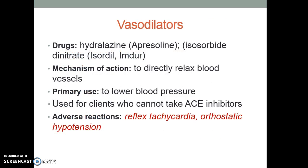Okay, moving on. Vasodilators. Okay, there are some things that are direct vasodilators. Hydralazine, isosorbide dinitrate. Now these both work a little bit differently.